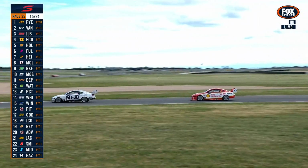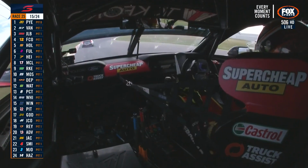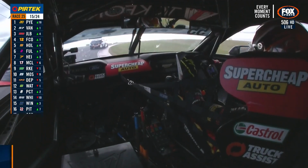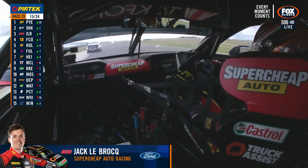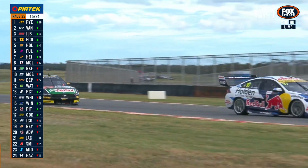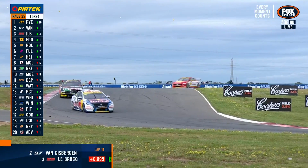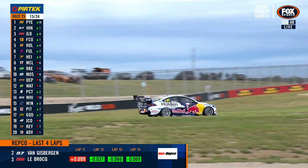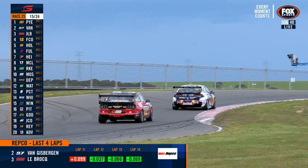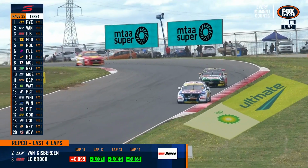We thought that the spice might come from the sky. It's turning out that looking after the tyres, having the right settings and coming up with the right pace is turning out to be the bigger part of the story for some. It looks like it's playing LeBrock in, isn't it? Because Van Gisbergen's having to pull it up, go a little bit slower, try to conserve the tyre, and LeBrock's hanging in. As you can see, that gap has been the same for many laps now.